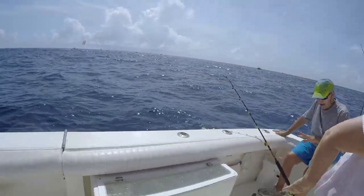Way to break the law. We didn't catch as many tuna as we'd hoped or the day before, but that's okay. We still had a great time. We caught some tuna, some dolphin, had a fun time on the troll.